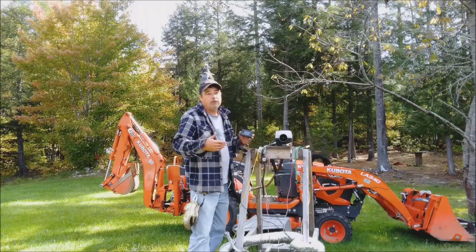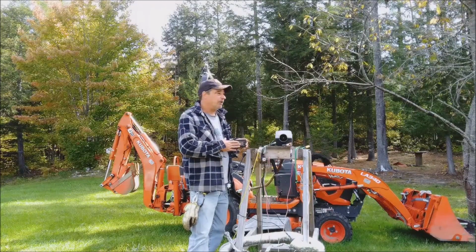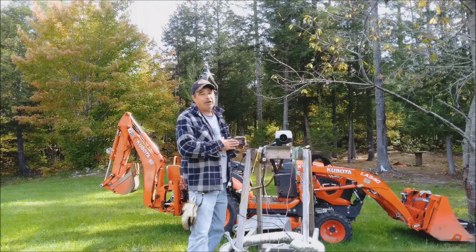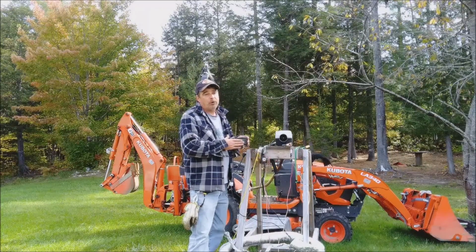We closed off most of the rooms. This isn't going to heat an entire house. It will heat a room, possibly 2 rooms. I'm going to guess this is probably going to heat 10 by 20. So if you have a 10 by 20 area that you need to heat up, this will probably do it.